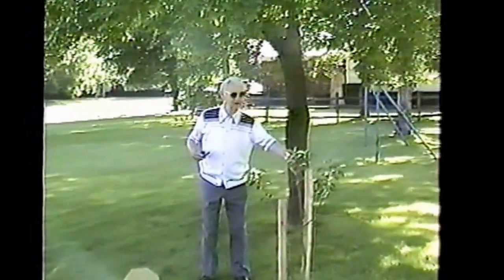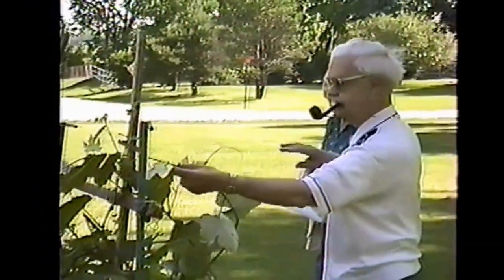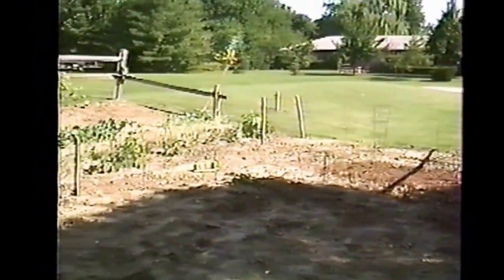This is also a new apple tree. It'll get about that high, and then you can peel the apples off and eat them. Very easy. There's a grandmother. Right there. Are these grapes? Yep. Oh. What are these?